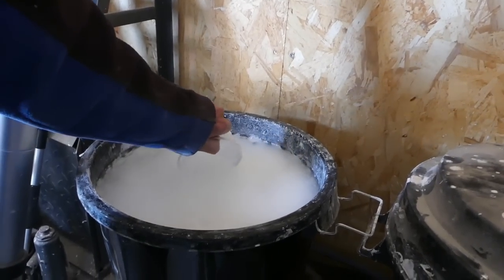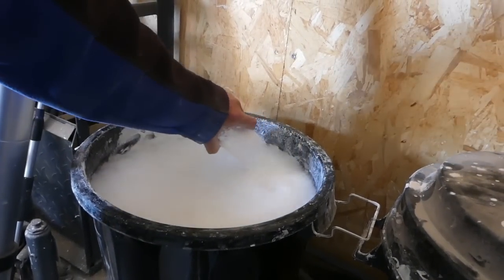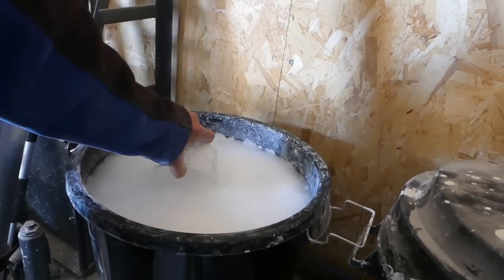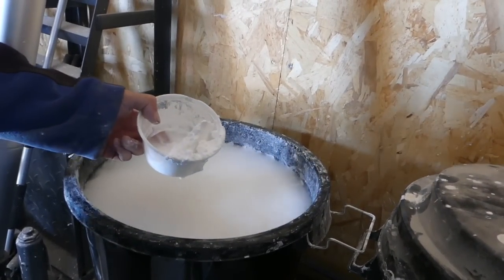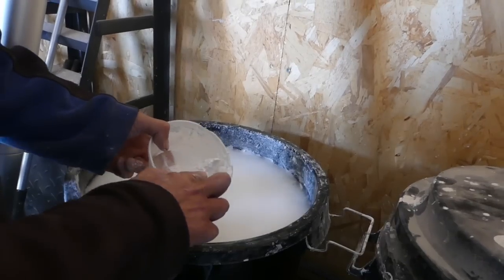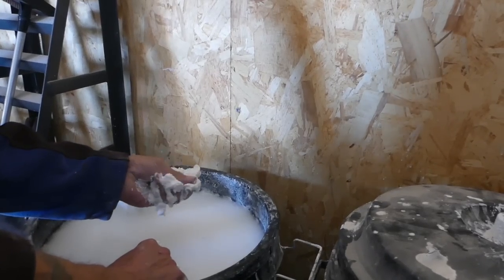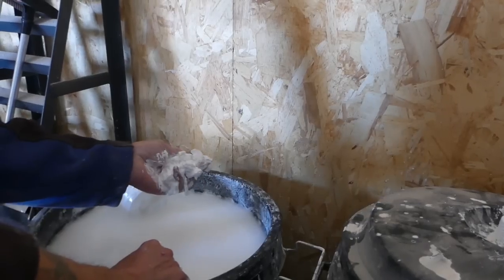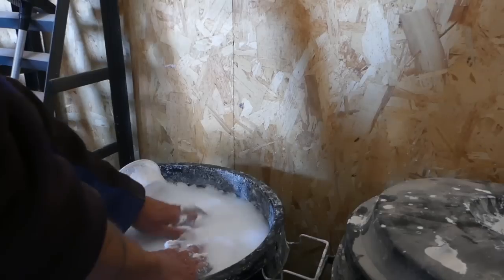Coming back to the old one, this is what we'll end up with. If I can get any out. Just lime putty. That's the stuff, you can see it there. I will wash my hands in a minute, but yeah, generally it's pretty harmless, nice sticky putty.